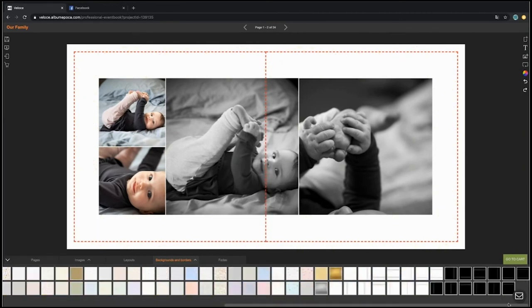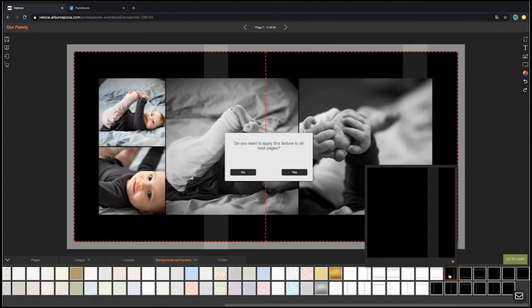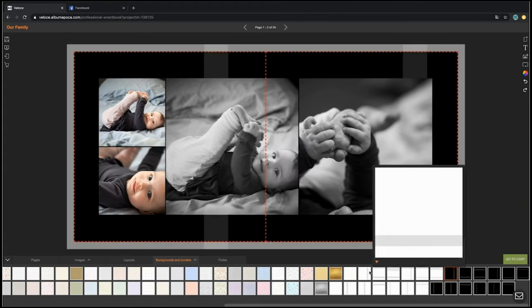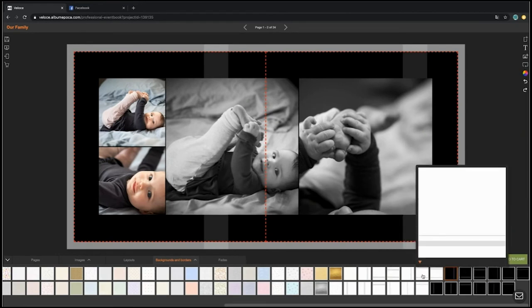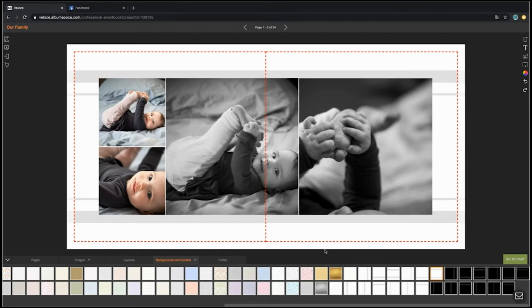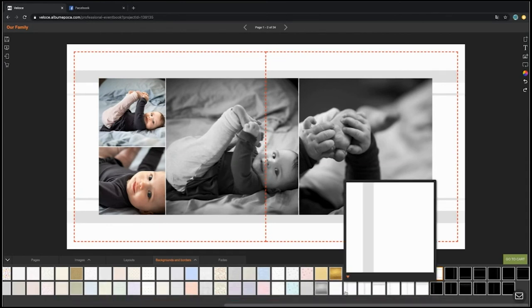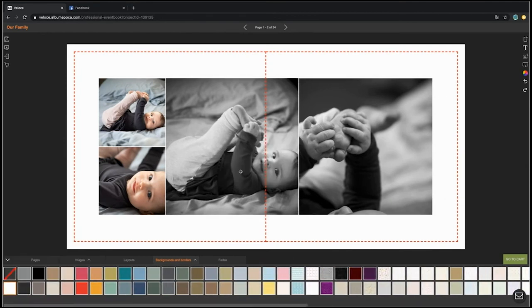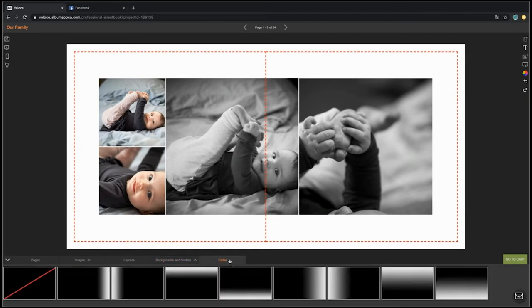For borders, we can change the background and change it to black, add some stripes or some borders. I'm going to try this one right now. If I wanted to, I could add those borders to the background as well. Again, right now I think I'm just going to go with white, but I just want to show you that there are different options there for classic and more creative backgrounds. As well, there's some fades that you can use here and some gradients. I'm not going to be using those today, but I did want to show you that they were there.